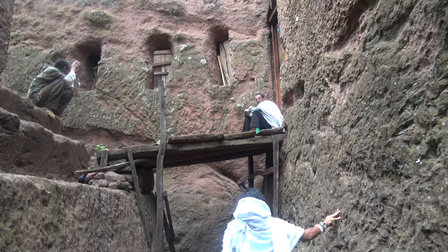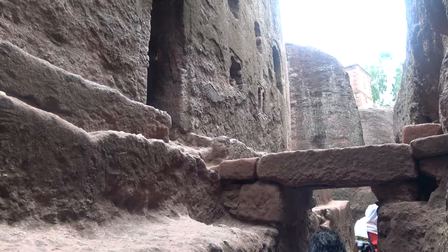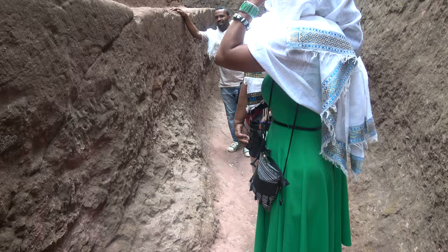In Lalibela, this is family, the historic Lalibela, the holy city here in Ethiopia. And right now we're walking through these underground tunnels that connect these two churches. And family, this is incredible. All of this chiseled from a single rock.